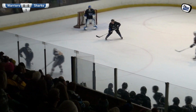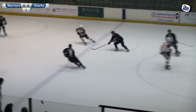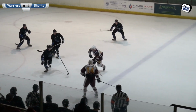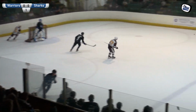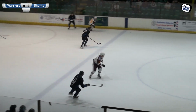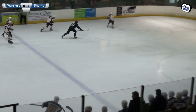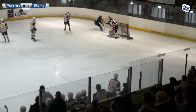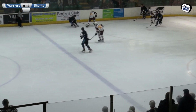Boyd with a loose touch, but the Sharks have it back, and it's back to Boyd, and he can't quite control it. Behind him. It's still in the zone. He was thinking about what he was going to do with it before he'd actually got control of it. Sharks still have it. It's off the boards at the left-hand side, and it's Lockerbie that has it. He'll dump it in the direction of Lewis Young. Lewis Young puts on the brakes, but it's the Warriors who come away with it.